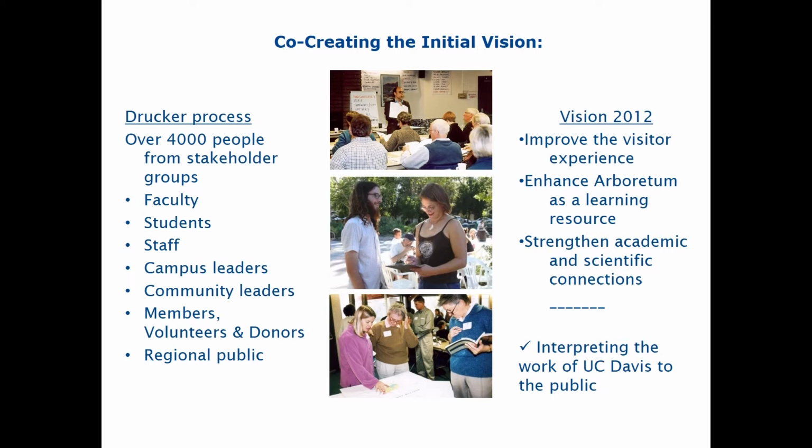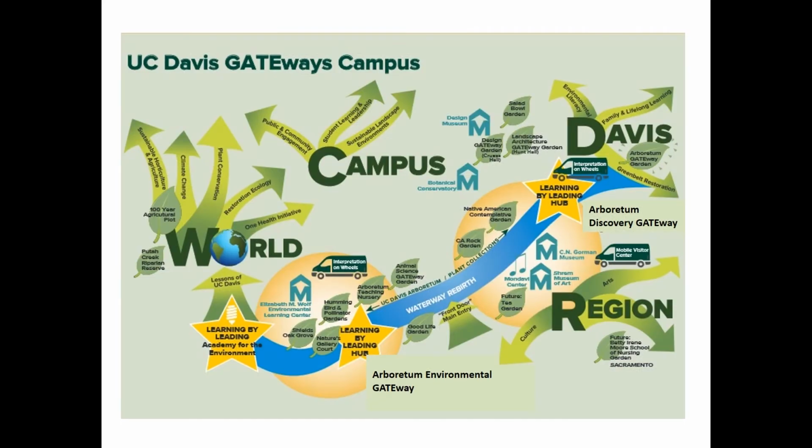So this is a kind of a fun diagram, but you can see the waterway in blue down there, which is at the heart of the long linear arboretum. And it's just a diagram to show that the arboretum has a role for us of creating a gateway to our campus itself in the middle, to the city on the right, to our greater region, and in fact, to the world through international connections in its role as a conservation landscape. So a very exciting multi-layered set of goals.